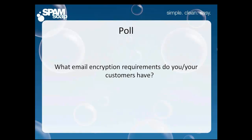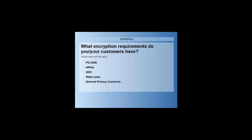I want to launch another quick poll here and get a sense from you what your requirements are or what your customers' requirements are. So we'll go ahead and launch that poll. Have you take a few seconds to select all of the requirements that apply.